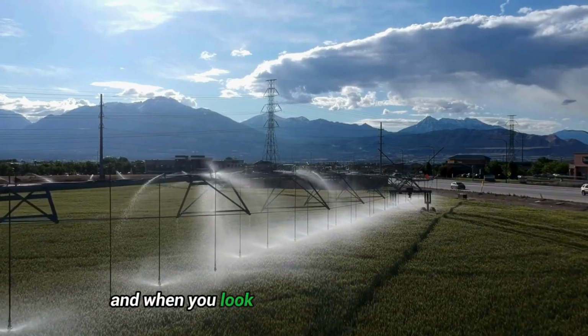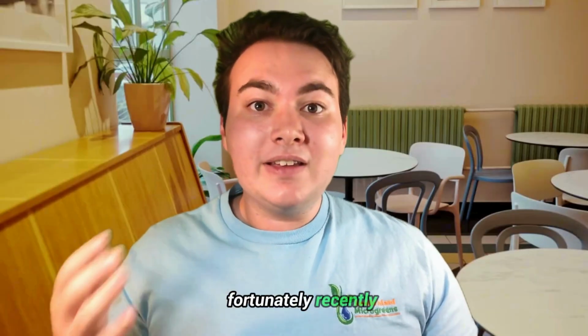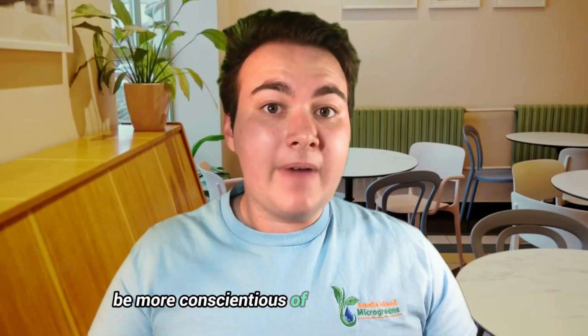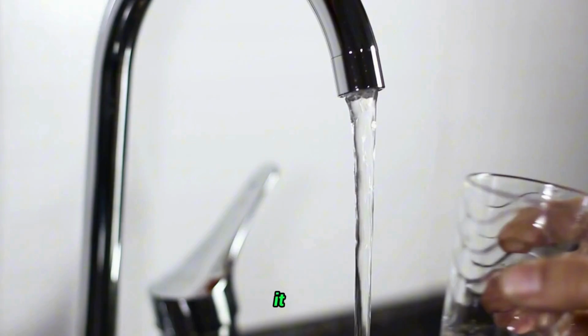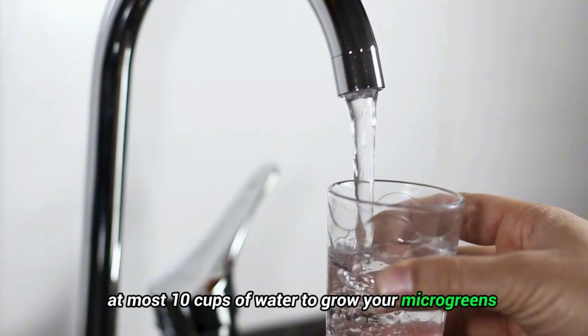And when you look at traditional farming practices, fortunately, recently, more and more farms have started to be more conscientious of how they're using water. And if you can grow microgreens, it takes at most 10 cups of water to grow your microgreens. So by growing them, you're reducing water waste. And that is really incredible.